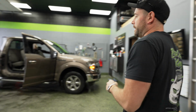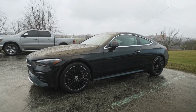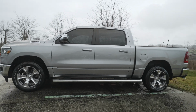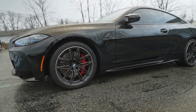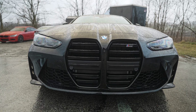In the tint bay, we've got an F-150. This one's currently getting tinted by Terrell. All right, so we're gonna run through this quick because it's raining and I forgot a coat. Mercedes is getting tinted. Silver Ram just did get tinted this morning, so it is ready to go home. Oh no, it's not. It's also getting coated. Tint and coating. The M4, this one got paint protection film, I think a track pack, and so the front end of the rockers, it's also getting ceramic coated.